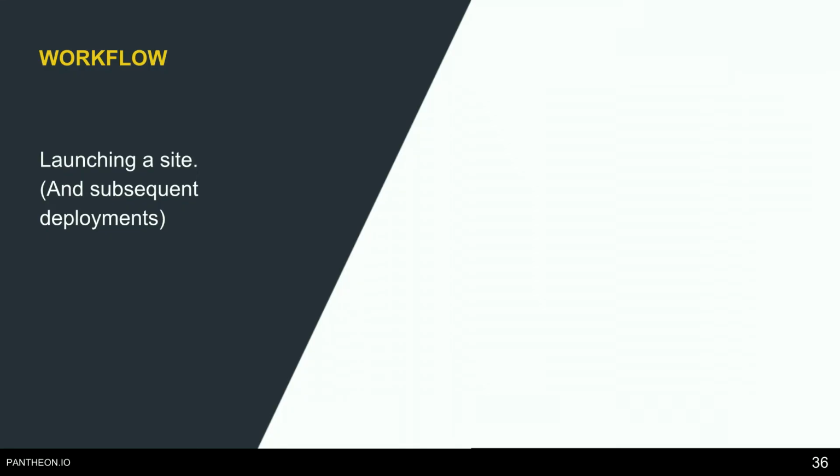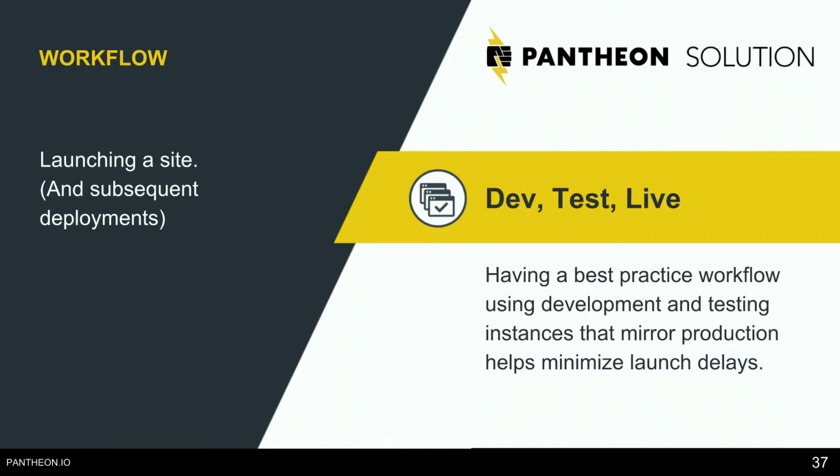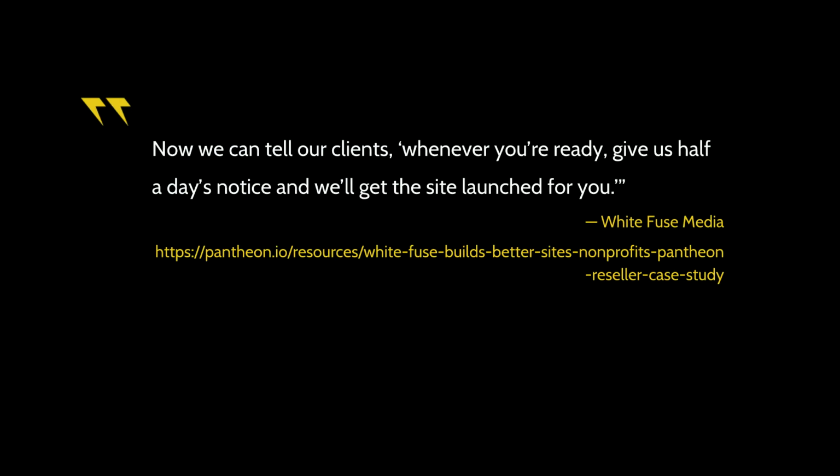All right, the next workflow, actually launching the site and then all the subsequent iterations and deployments that you make. For that we have Dev Test Live, as well as, of course, the multi-dev that we talked about earlier. Depending on the tier, if you have an enterprise level site, we also have a guaranteed launch process where we have someone dedicated to helping you make sure that your website is going to go smoothly and is on the right tier and has performance testing and all the things set up in place. So that's not a problem. Here's another quote, from White Fuse Media.